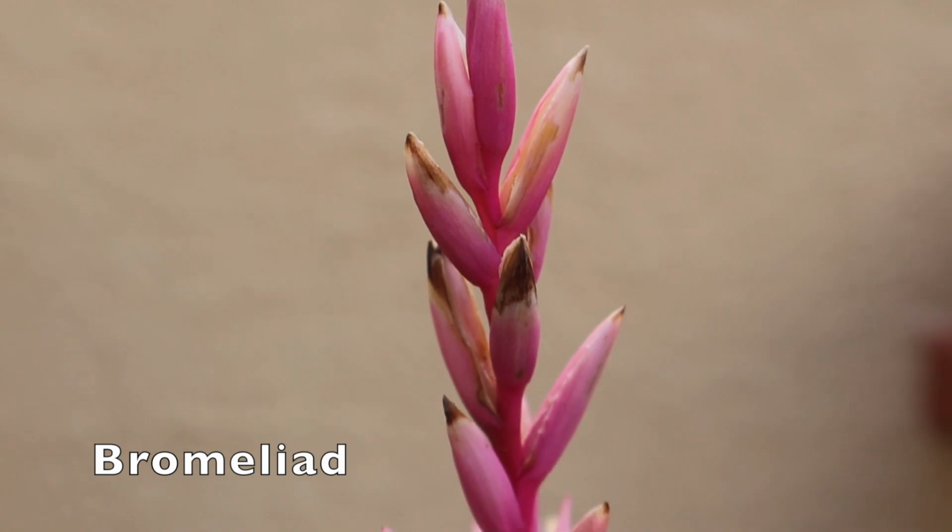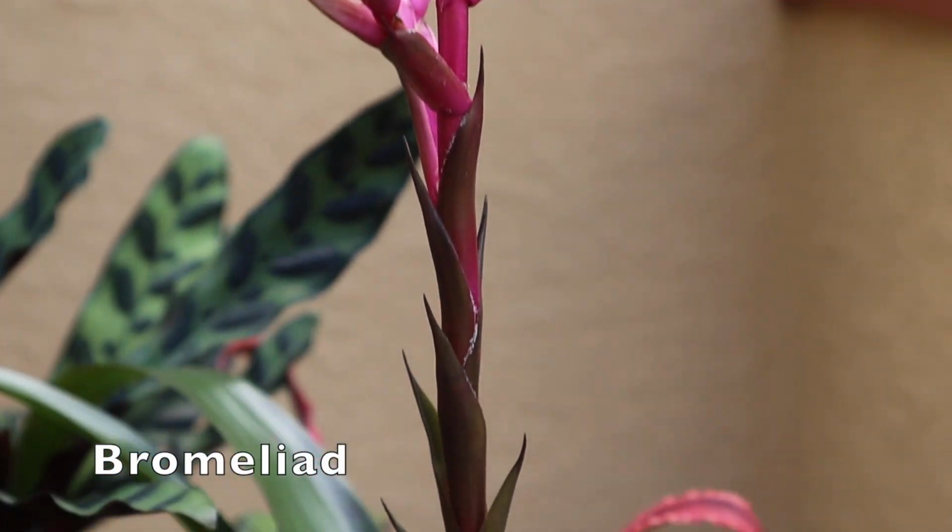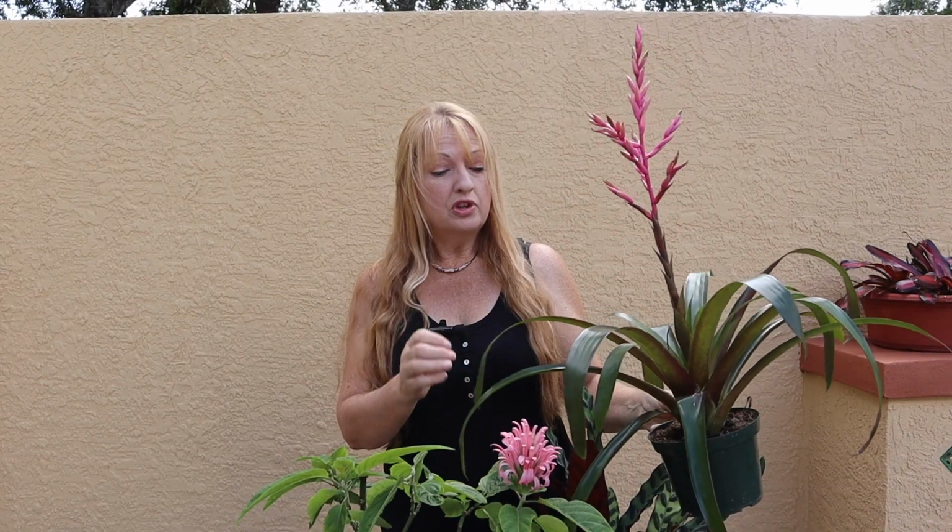I just love the colour of this one, and it really works with my colour scheme I've got going on here. So generally, a rule of thumb, the softer and greener the leaves, the more shade they will take. If they're brightly coloured and or spiky, then they can take more sun. But this is going to be planted in the shade.